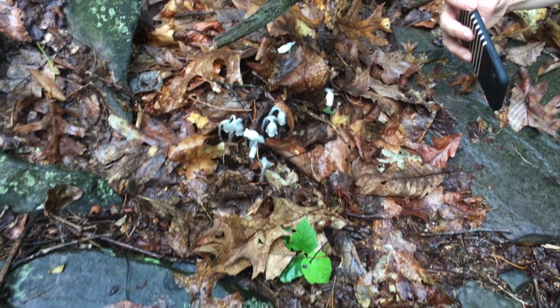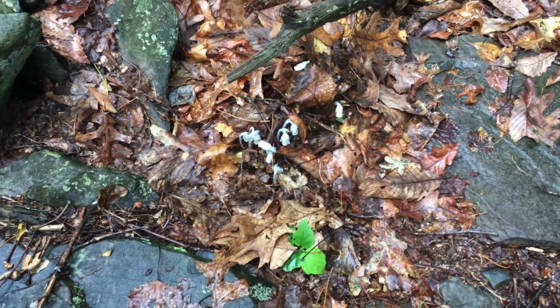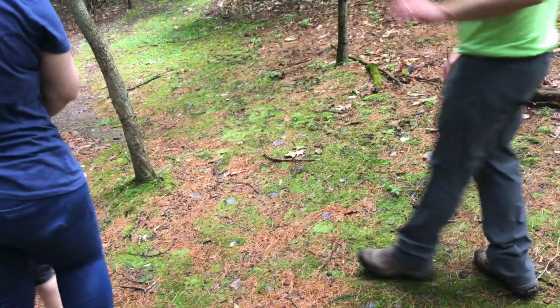What are those little things? Are they flowers? They're flowers, yeah, and they don't have chlorophyll, so they're white. They're called Indian ghost pipes. Once you see them, you're going to see them everywhere. And this is a great time of year to start seeing them. Do they grow tall? Nope, that's it.